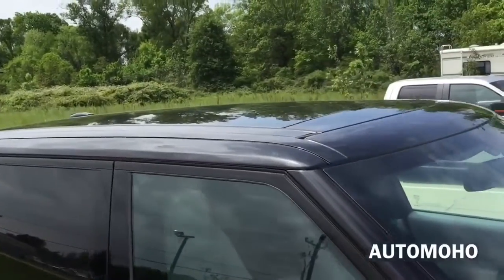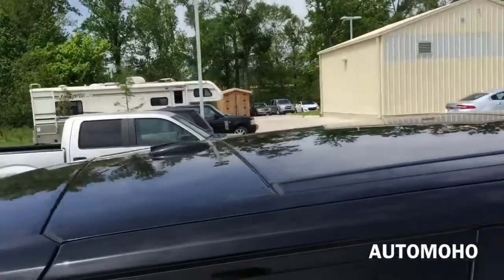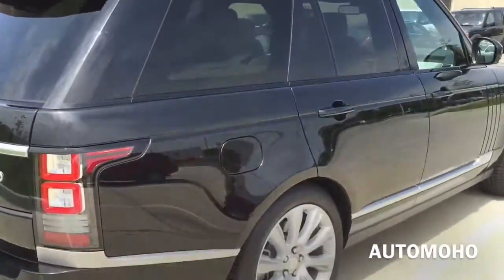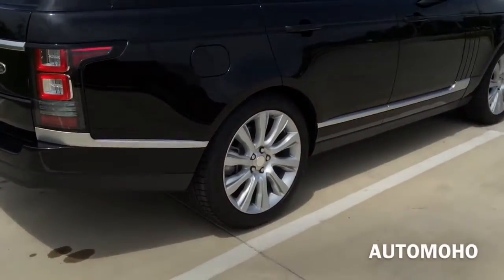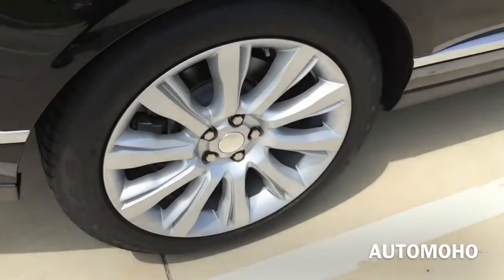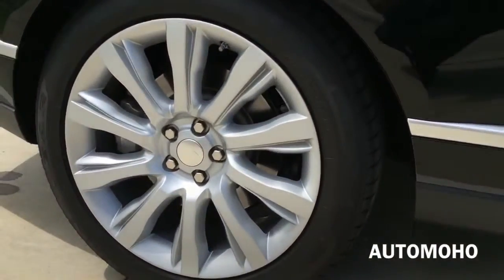On top, you see the huge panoramic sunroof that offers both the front and the rear passengers a sweeping skyward view. It can also be tilted up for ventilation or slide open for an open air feeling. Rear wheels are also 21 inches. Behind the rear wheel, you also find the internally ventilated brake disc as well as the silver brake caliper.